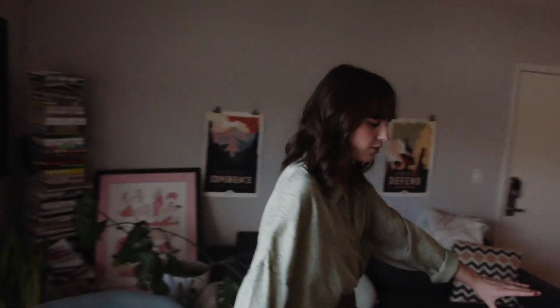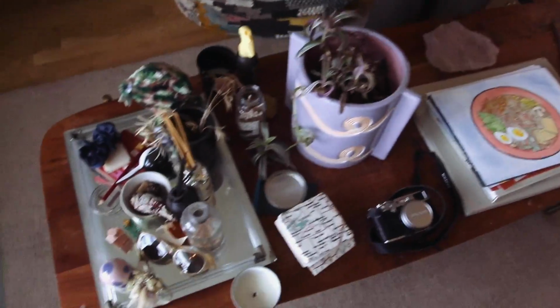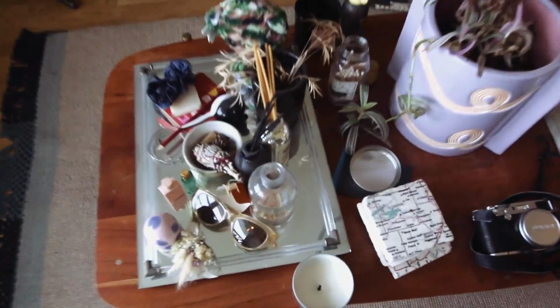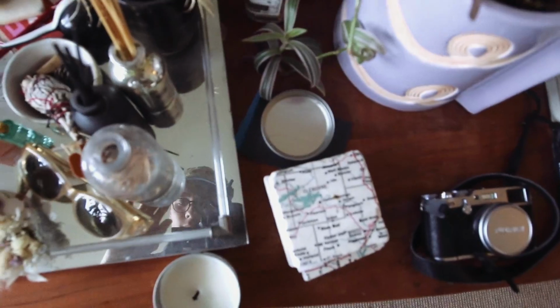Okay, so then down here we have our living room table. What do you call that? A coffee table! One of those coffee tables! Speaking of which, I need to get some more coffee, apparently. We've got some fun little trinkets and things, and Will's reflection in there.